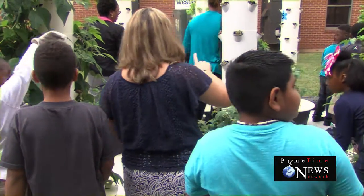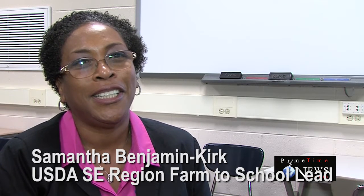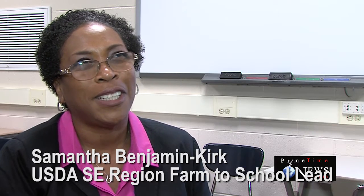You can really tell that the kids are engaged. When you first walk out and kind of see these rockets in the middle of a field between two academic buildings, and you go out and you see a garden, it's amazing, just the feeling that you get that they're actually providing foods for the students.